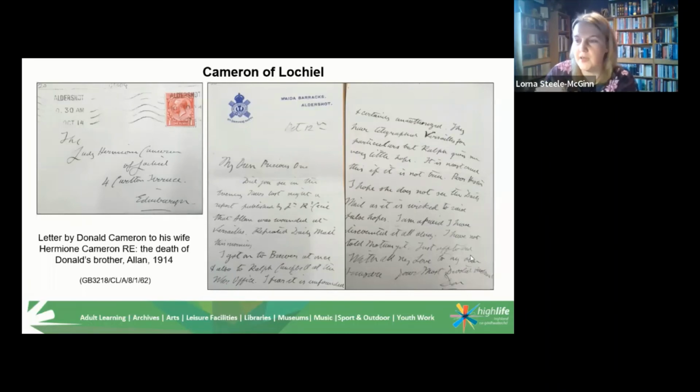And this is a letter written by his brother to his wife saying, "Did you see the evening news last night? There was a report published that Alan was only wounded at Versailles. It was repeated in the Daily Mail this morning. I got on to Brewer at once and also to Ralph Campbell and to the War Office, but I fear it's unfounded and certainly unauthorised. They have telegraphed Versailles for particulars, but it gives us very little hope."